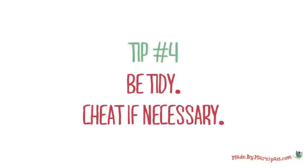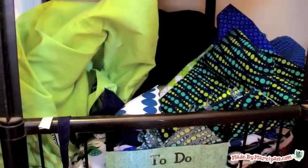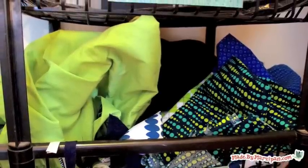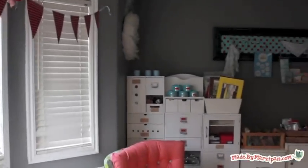You might be wondering if I'm always this organized. Well, I do have a secret. I keep a bin labeled to-do and a bin labeled to-organize. Unfinished projects go in the to-do bin until I have more time. Messes that I don't want to clean up get dumped in the to-organize bin. I sort through it when I'm in a crafting slump and it gives me new ideas.